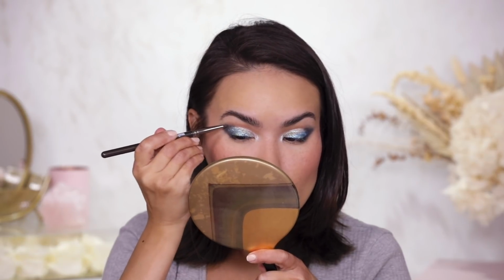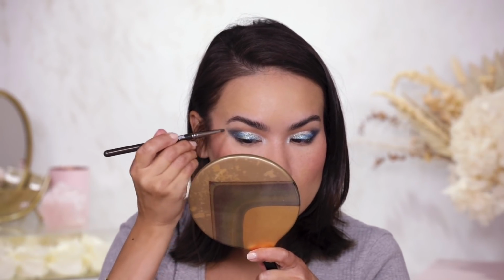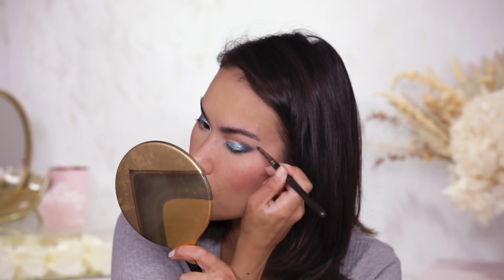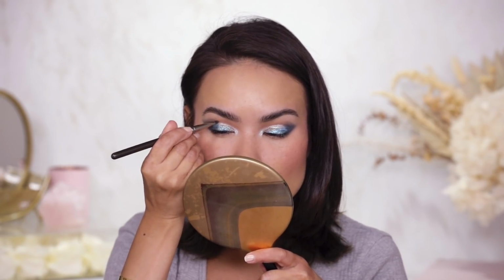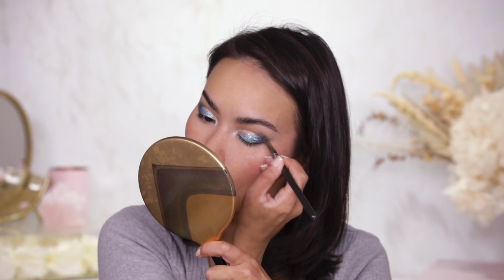Same pencil brush. I'm just gonna blend that pencil very, very quickly into the shadow, into the liquid shadow, trying very hard not to create a mess. Yeah, gonna dip into that gray shadow real quick, and I'm thinking I need just a bit more of that right here in the crease, just to surround this whole situation. And of course, same thing here.